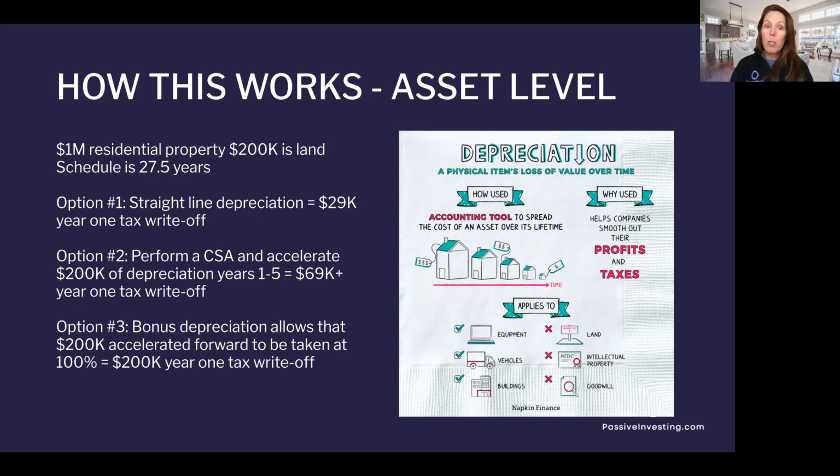Now, option two, which is accelerated depreciation, we're actually going to be savvy investors. You're going to hire an engineer that performs cost segregation analyses, and they're going to identify all those qualified components that would break down in 20 years or less. Let's say this cost segregation analysis says that, of that $800,000 building, you could fast forward $200,000 of that depreciation to be taken through years 1 through 5 of your hold.